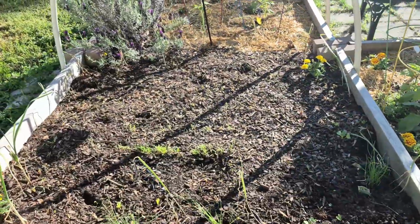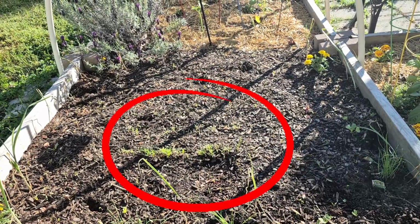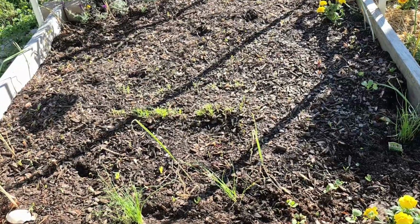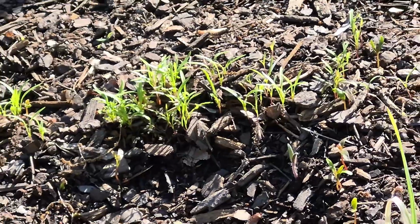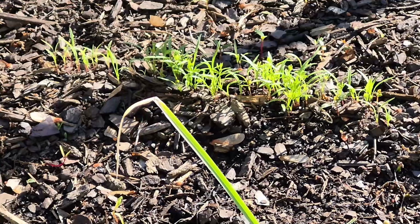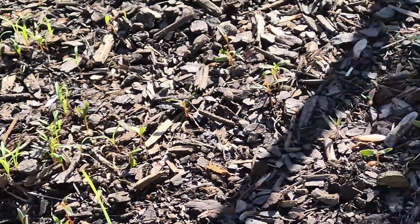Over here is where I planted the carrots a little while ago, and I'm very happy to see that the carrot babies have come up, and we are going to need to start thinning those. I'm going to give them another week or so, but as you can see, they were heavily planted, so I will have to go and sacrifice some so that others can survive.